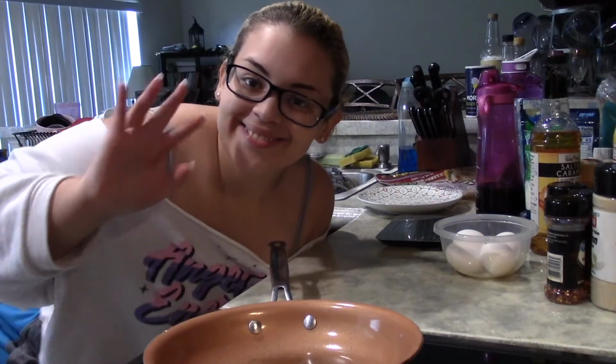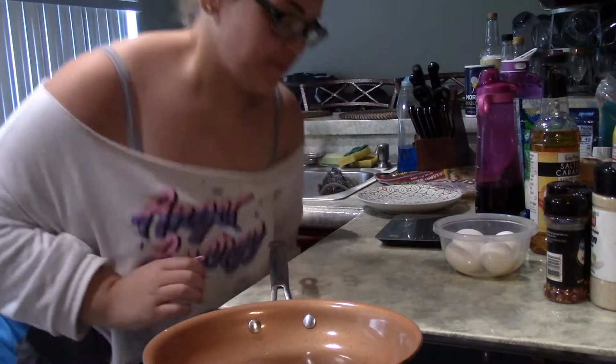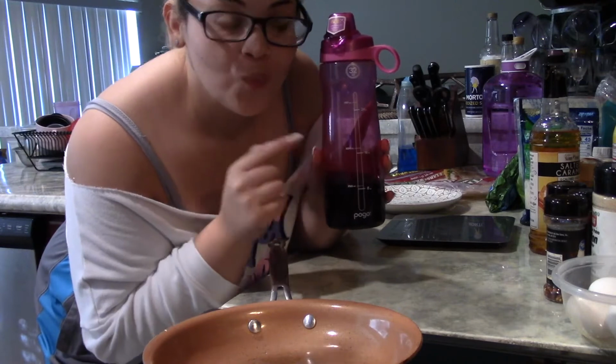Okay, so I'm starting off my protein coffee. I have my decaf coffee because, you know, I'm a nervous, anxious girl. So I have my vanilla protein.